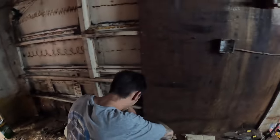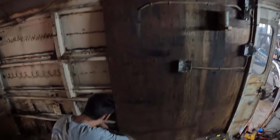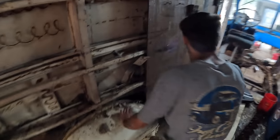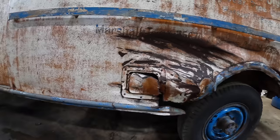So if we can work at the outside of this body line, we can get inside here and maybe hit it with a hammer to try to get it to go back to its normal shape.